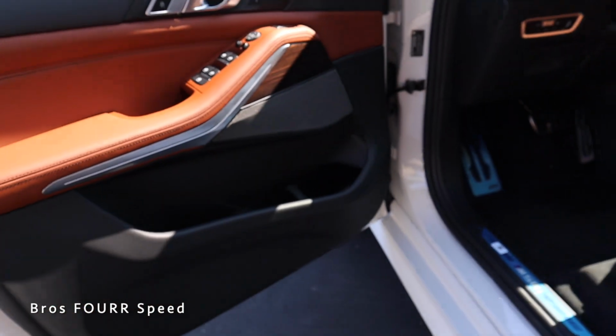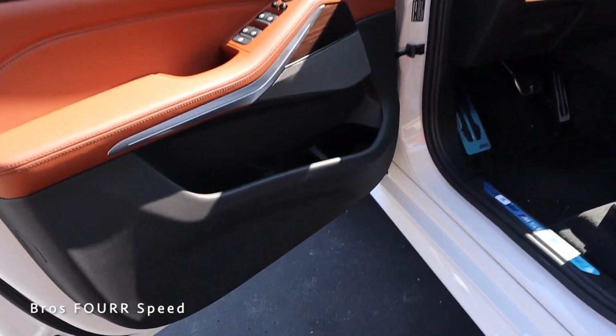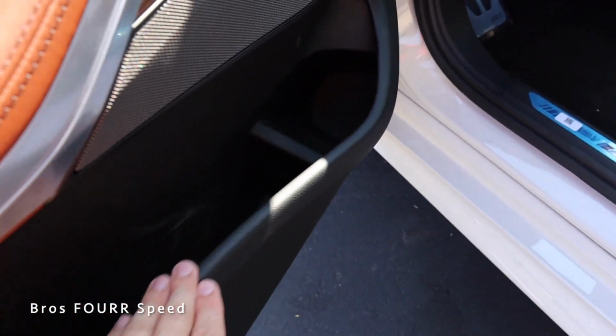You can see that this model has the interior ambient lighting package. So there's one light right there. It also has the 12 speaker audio sound system. And you can see there's a good amount of storage space in the lower section of the door.